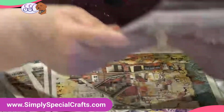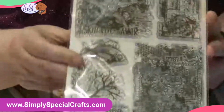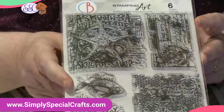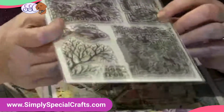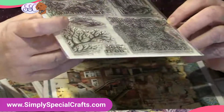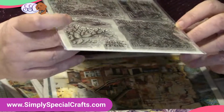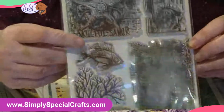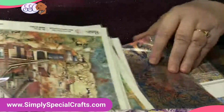Here is another stamp sheet with actual coral and a fish. And we've got that starfish. We've got kind of a nautilus sort of thing going on over here. And then this is just like background patterns. 2767 freedom, it says. Let the sea set you free. Beautiful, beautiful. And let's see some of the other pieces we have here.